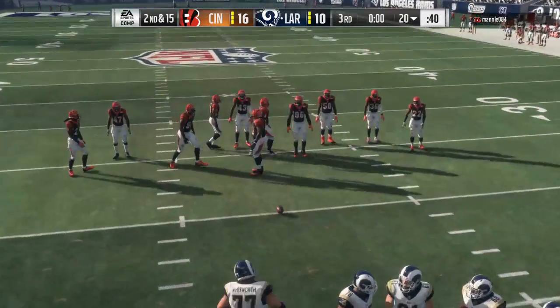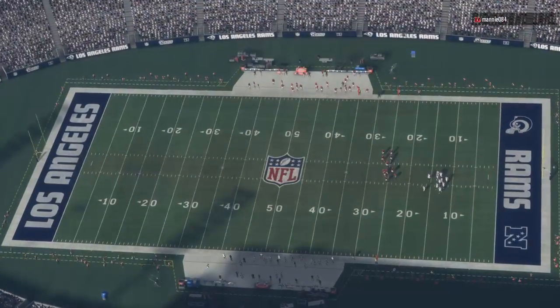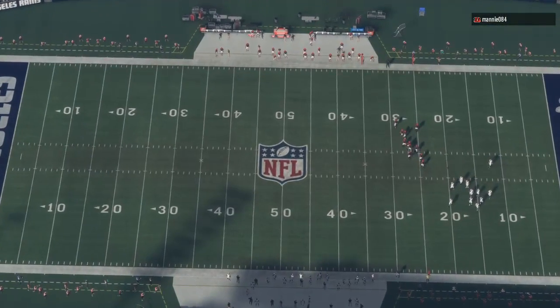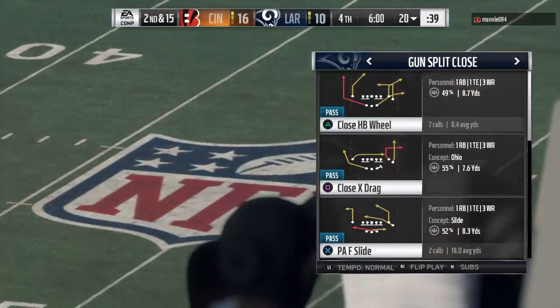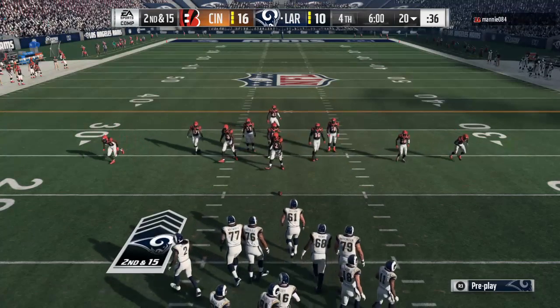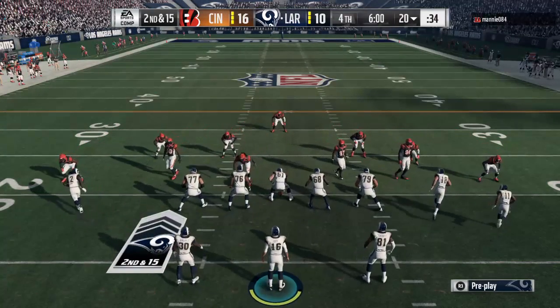So the defense has put them in a tough spot. It's 2nd and long. Back now in Los Angeles. It's the Rams trailing, but they do have the football as we start the 4th and final quarter.